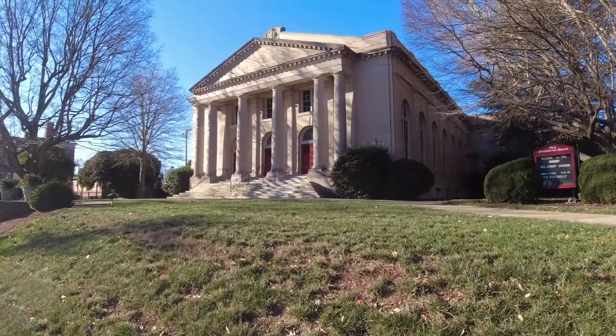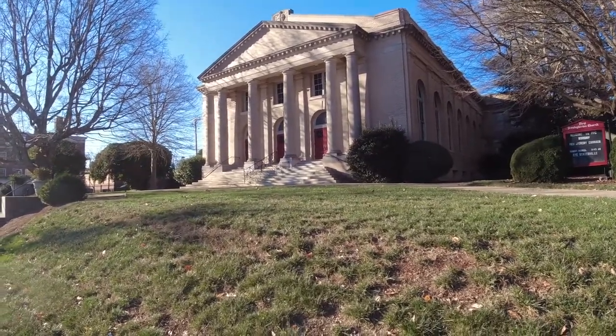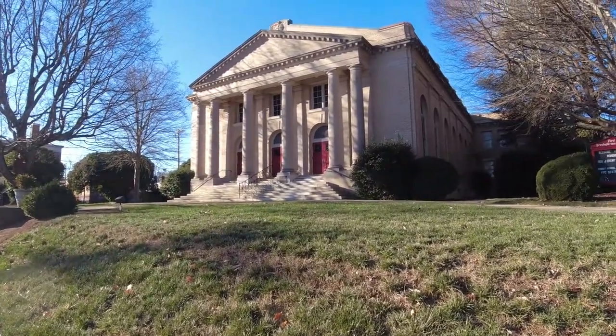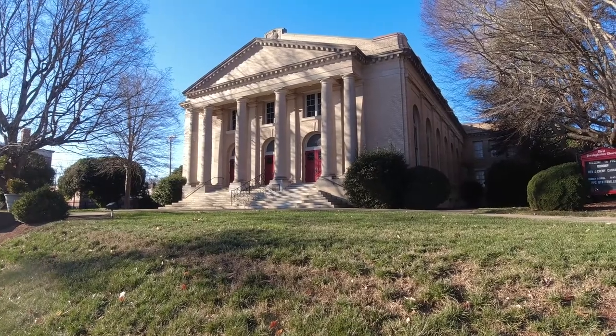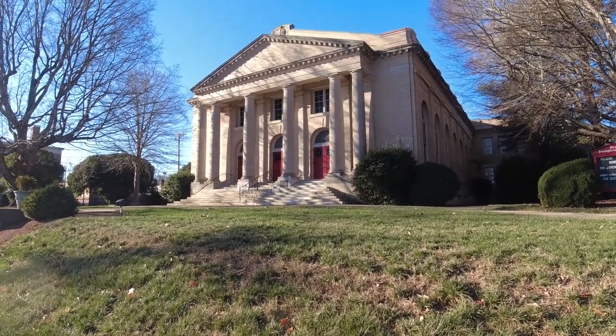And here is the front of the Presbyterian Church, the old meeting house. I'm sure this is the much newer version of where the original church used to be. I love the pillars and the brickwork, and I'm not sure when this was built. There's a plaque up front. Let's go check it out.